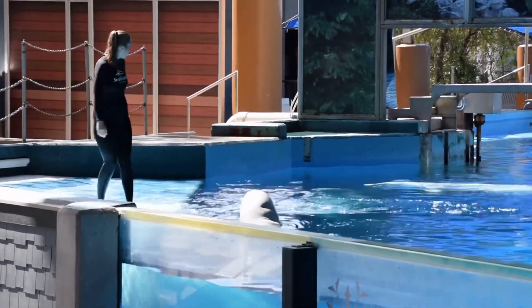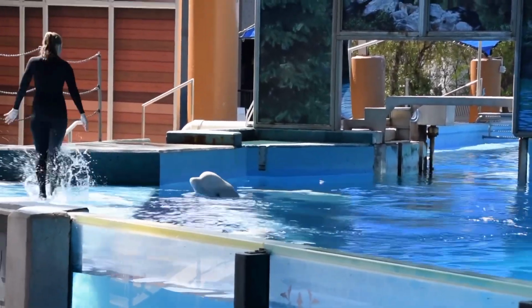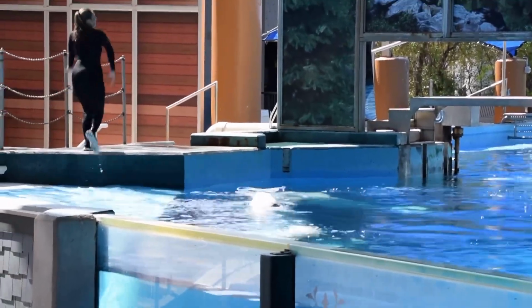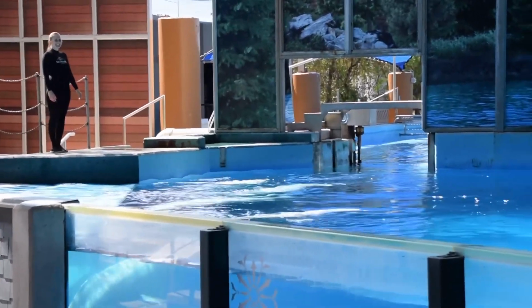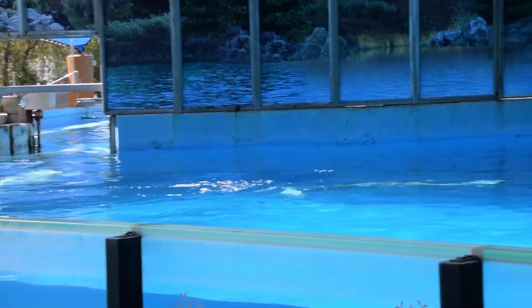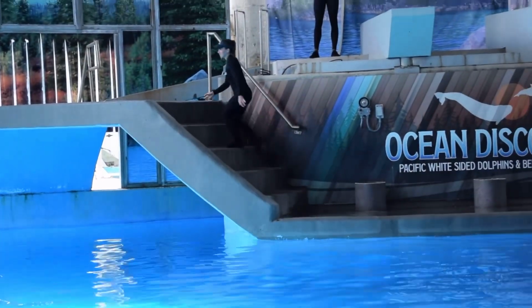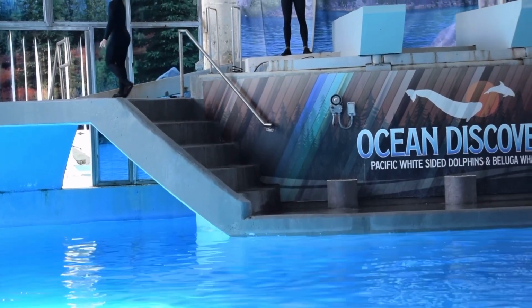Our beluga pod is made up of 11 individuals, 6 males and 5 females. Our youngest beluga whale, his name is Tula, and he is 2.5 years old. Our oldest beluga whales are in their mid-30s. Their names are Beluga, Martha, and Chrissy, and they're all 37 years old.